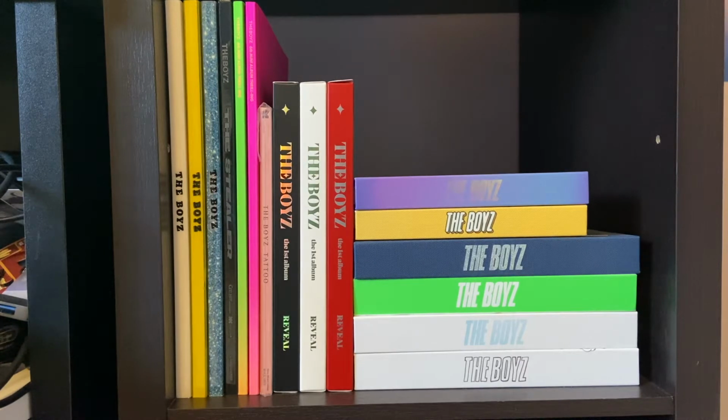So we're starting here at this little small black cubicle for the boys collection. I didn't plan on buying all the versions when I first started collecting the boys, but eventually it kind of got turned into that for two comebacks, Dreamlike and then Reveal. And then I said, no, they're not high enough on my group list to continue buying all the versions. So I just buy as many versions as I want to for their comebacks moving forward, pretty much what my favorite concept is.